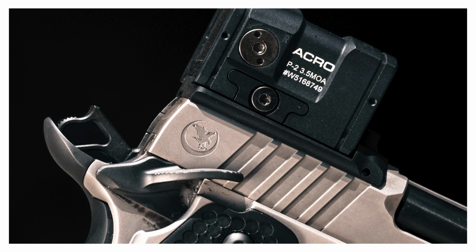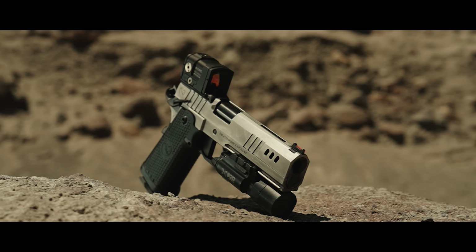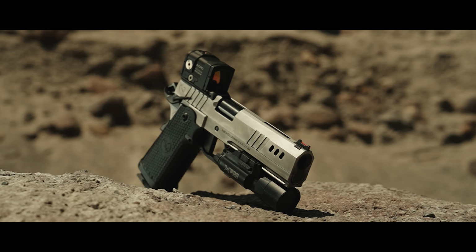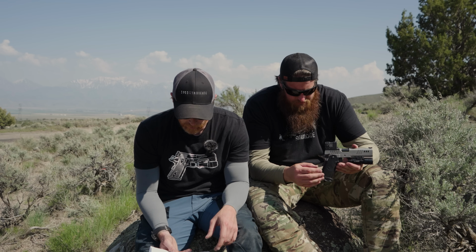But it comes with basically everything that you need. My only 2 upgrades on this are the ambidextrous safety, which runs you about 120 bucks if you add that to your gun, and then the Acro plate, which is, I think, like 100 to 150 or something like that. So those are literally the only 2 things that would have been optional upgrades on this gun. Beyond that, that is exactly as the gun comes: 2 slide stops, the iron sight plate, all that kind of stuff. Kind of cool.